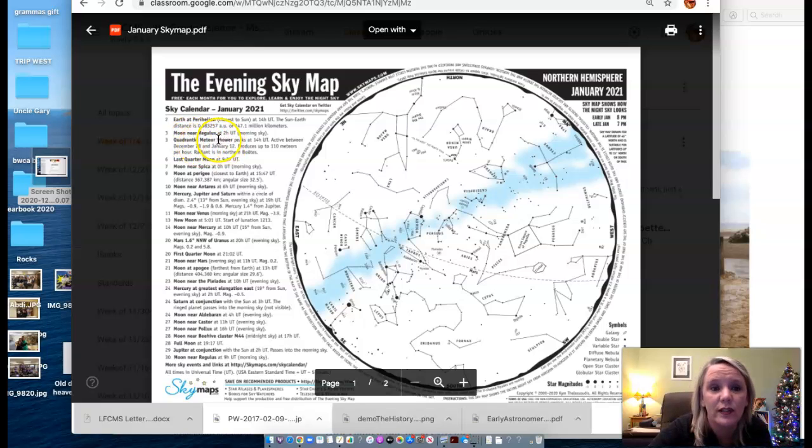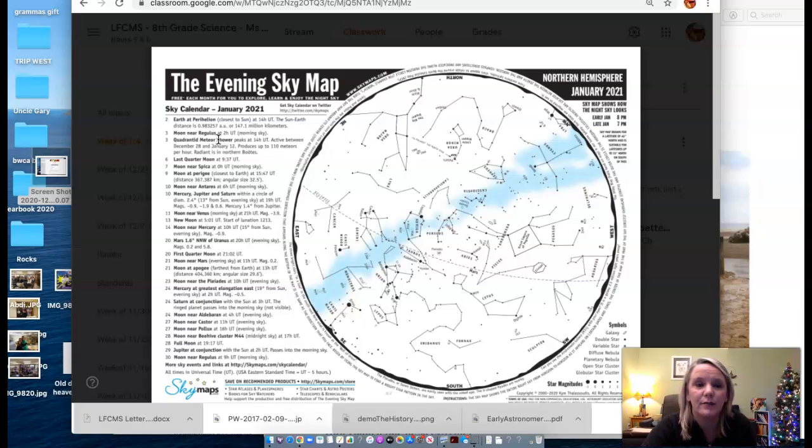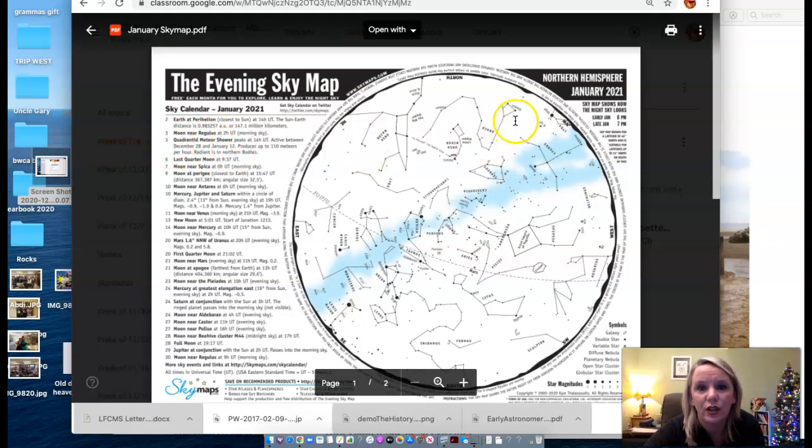Again, the peak was on the 3rd, but you could still see some meteors tonight and tomorrow. I'm just going to show you where to look in case you have a really dark spot around your house. This meteor shower is occurring right on the northern horizon, between the handle of the Big Dipper and the head of Draco the Dragon. This map is for early January, 8 p.m. Fast forward to maybe 11 o'clock tonight, and that area of the sky will come up above the horizon. You'd have to look really late at night, maybe set your alarm for 3 o'clock in the morning. You can go outside and take a look, but that's where those Quadrantid meteor showers are.